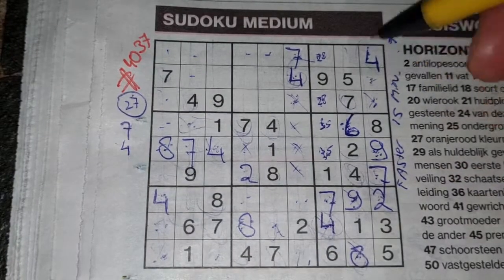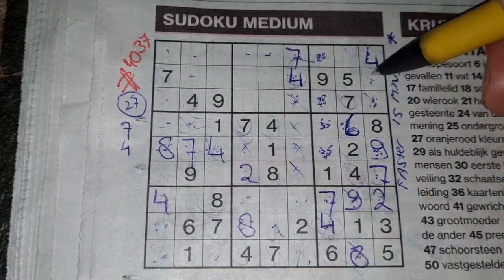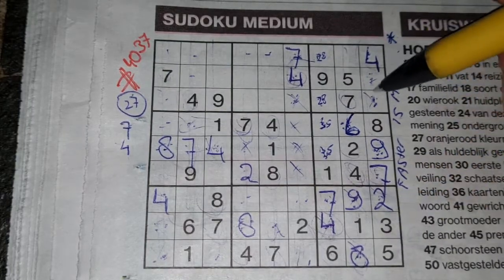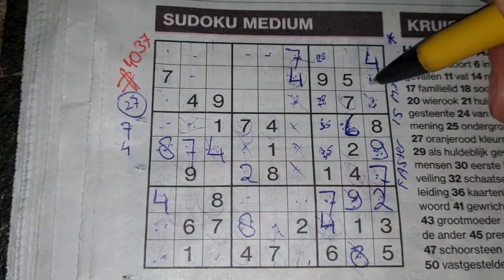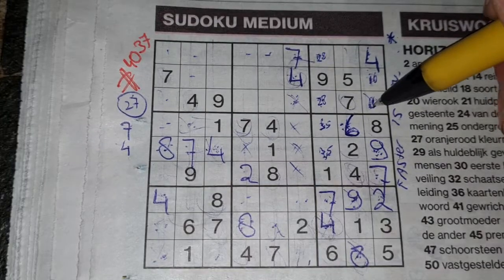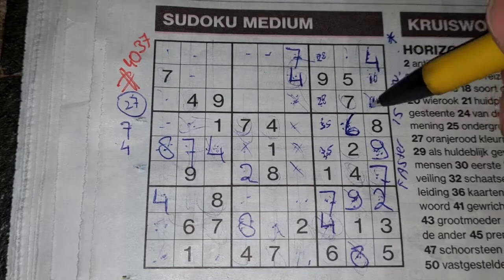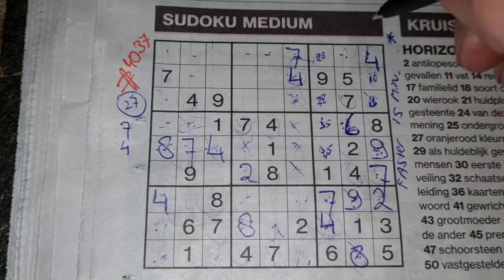2 missing numbers in the last column. 1 is missing, 2, 3, 4, 5, and the 6 is missing. 1 and 6. Let me mark those 2 boxes. That means 1 box left in this big square for the number 1, 2, the 3 is missing.